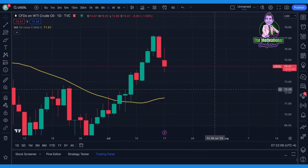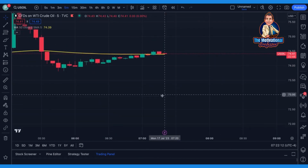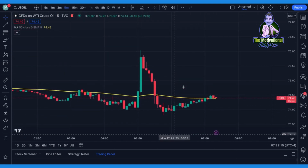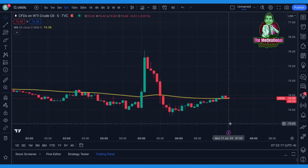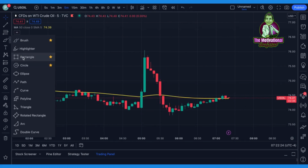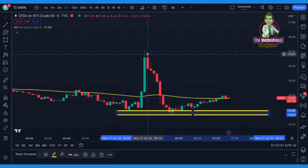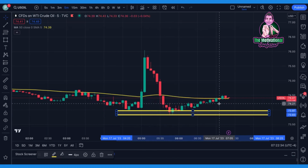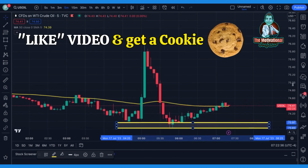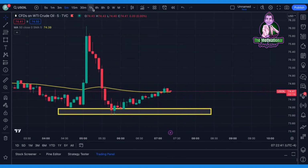Let's see what's going on with crude oil. Now, if we drop down to the 5-minute chart, we can see that we had some heavy movements during the London session. So we can see right here at 5 o'clock in the morning, we introduced a whole bunch of buyers right in this area. We came all the way down here to this floor, and then price took up. We came back down, and now we're in a small consolidation pattern on this 5-minute chart.